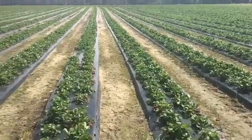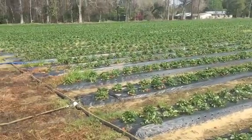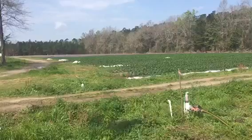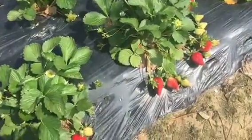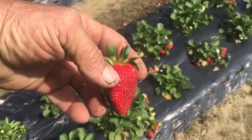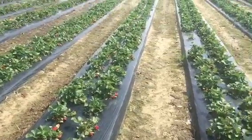I'll zoom in here and show you some, but right here on this particular section, there is like 32 acres total on the farm. They go all the way over here, and then they start heading on back in that field. But they're looking pretty good. They're just starting to come in. That is a nice sized strawberry. They still need a little bit more, but there's plenty out there to pick.